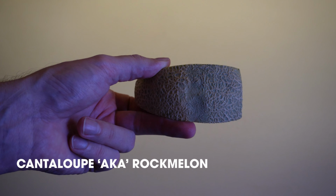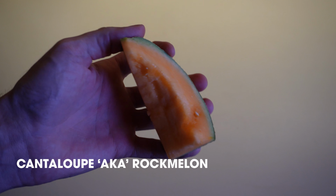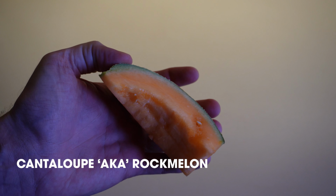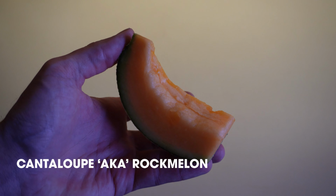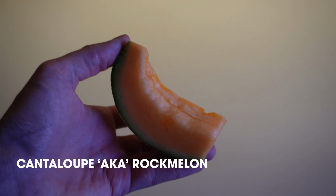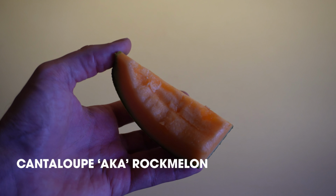Okay, another odd one after potato is similar to banana, so cantaloupe or rockmelon. Just take the skin off and get rid of the seeds and drop the inside in. No need to cook it or steam it or anything, just drop it straight in, and the shrimp will really appreciate it. I don't think it's quite as good as banana, but it's definitely up there. They definitely like the change of flavor.